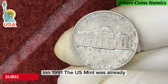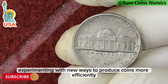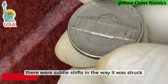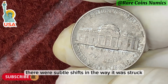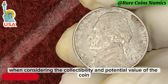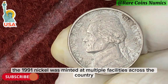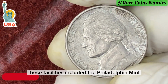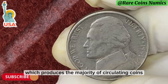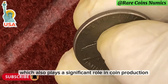In 1991, the U.S. Mint was already experimenting with new ways to produce coins more efficiently. While the nickel's design remained the same, there were subtle shifts in the way it was struck. This is an important detail when considering the collectability and potential value of the coin. The 1991 nickel was minted at multiple facilities across the country. These facilities included the Philadelphia Mint, which produces the majority of circulating coins, and the Denver Mint, which also plays a significant role in coin production.